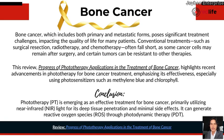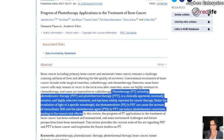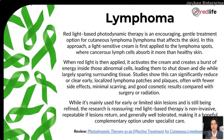Conclusion: phototherapy is emerging as an effective treatment for bone cancer, primarily utilizing near-infrared light for its deep tissue penetration with minimal side effects. It can generate reactive oxygen species through photodynamic therapy. So this is the key mechanism. And you can see here it can induce photothermal conversion, leading to tumoricidal effects, okay, the death of the tumor.